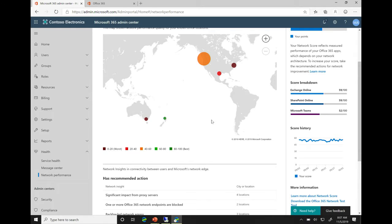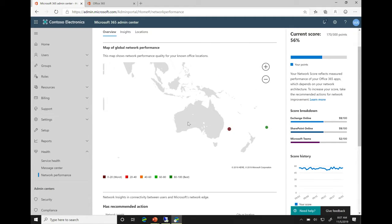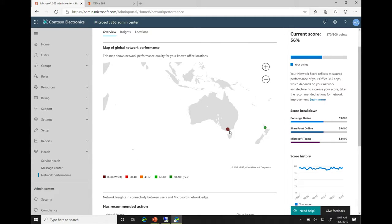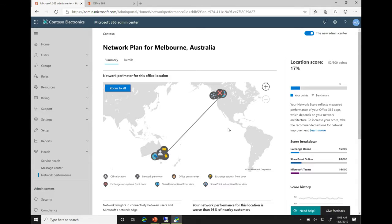So let's assume I am an administrator for Contoso Electronics, and I'm hearing about network performance problems in Australia. I can come to my map here, zoom in, and see we've identified Melbourne as a location in Australia, and it has a really low network score, 17%, which is in the bottom bucket. I can drill into Melbourne now to see what's going on in that specific location.